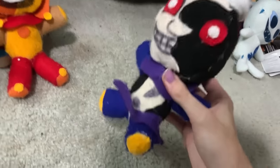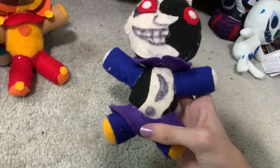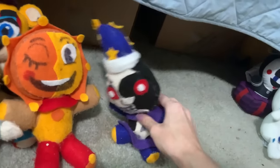Here is the moon. Moondrop. A little closer to the original, but still a little different. I think the body is more inspired off of the drawings as well. But yeah, this is a little closer to how the moon actually looks in the game, but still not quite.